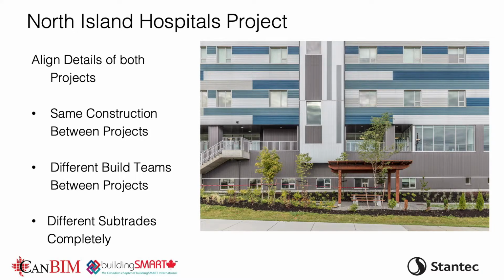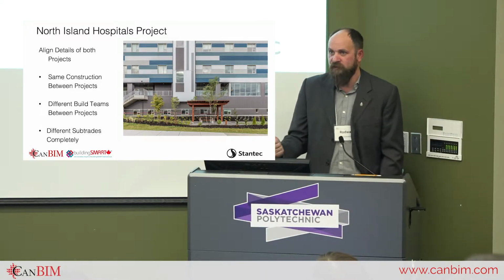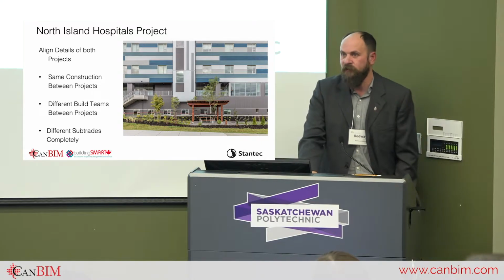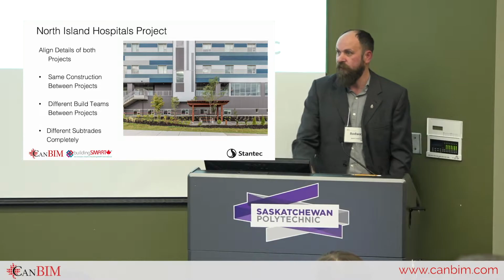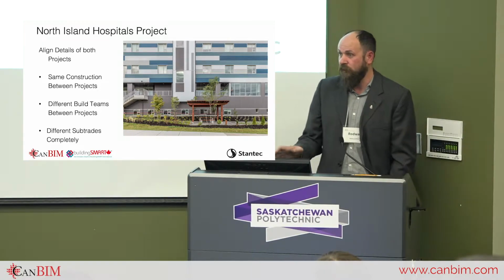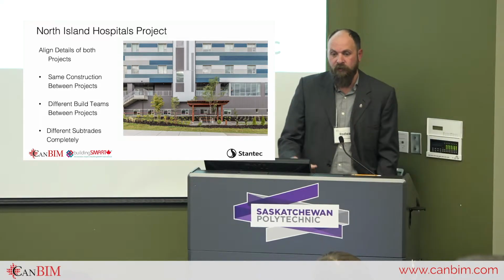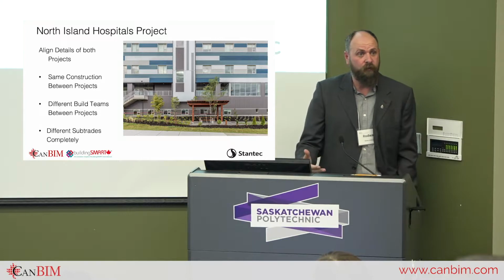Okay, so we'll get into the points here. The alignment of both projects: the same construction between the projects, which goes back to what we were just discussing. One of the problems we had, though, is that it was the same contractor, but two different sites, and the build teams were different. It was a different super on each site, obviously, and a different team managing the projects. There wasn't one overall project manager putting it together. So that was a challenge from our side that we needed to overcome.